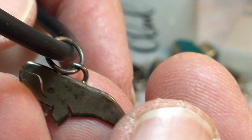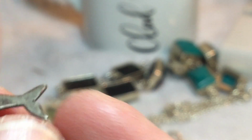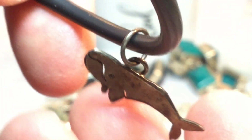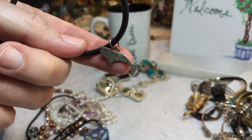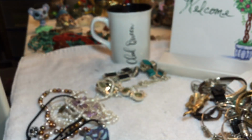It's a baleen whale, sperm whale, the kind that is big but doesn't have the teeth like a killer whale, but has that filtering system for plankton. That is tiny. It's a charm. $8. It's most unusual.